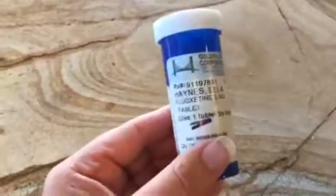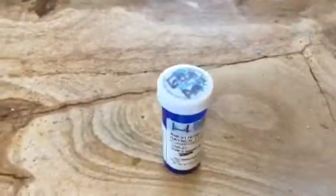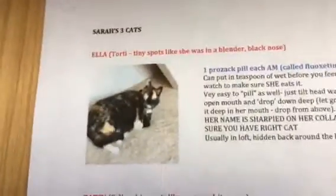This is Ella's 1 pill a day. It's Prozac. It's to keep her from peeing on things. She gets it in the morning, so if you take over in the afternoon, don't give it to her because the morning person would have given it to her. And there's a chart here with all 3 kitties' pictures, and Ella's collar says Ella on it.